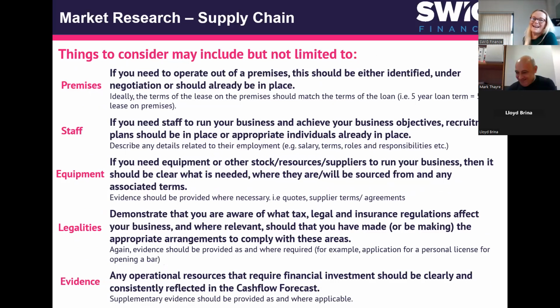Supply chain. Yeah, going through the supply chain also. So things that you need to look at are premises. If you need to operate out of premises, have you got that lease in place? Now, this is one of the biggest chicken and egg situations that we face, because quite a lot of businesses want to start up.